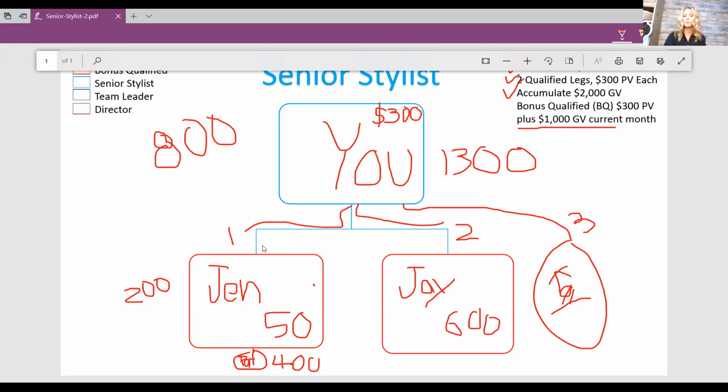The computer searches down as deep as it can. Even if you have 5 people deep, it's going to pick out the one person that has done the $300 in that leg. So as you get people deeper and wider, you have more people that you can work with to be your qualified people for that month. So I hope this makes sense, and good luck achieving senior stylist.